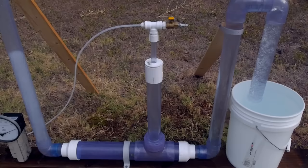I should say this is a scale demonstration, so it doesn't do anything of significant value unless you have a really tiny nail gun or air drill. It's pretty satisfying to see it work. I could watch this all day.